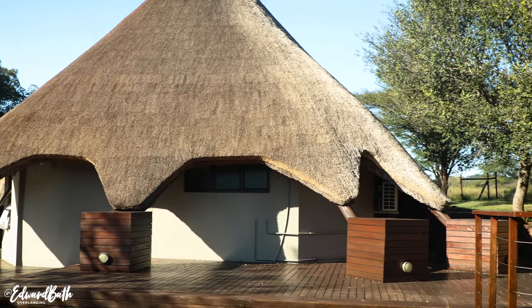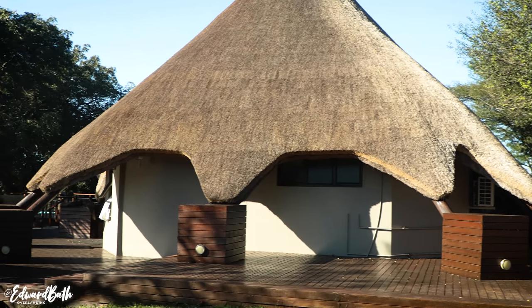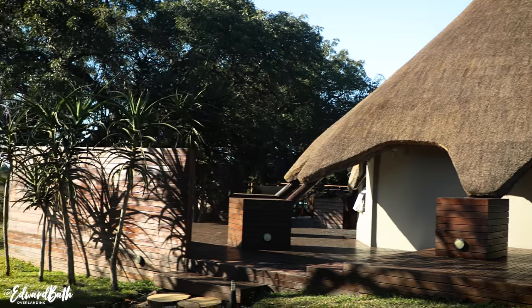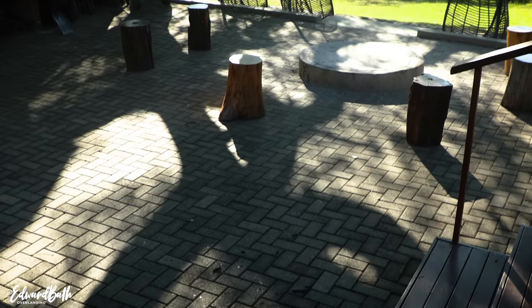It's a real pity we had to leave Zebra Hills today. It really is amazing. It's very luxurious, and I don't think a place has ever left such an impression on me in such a short time.